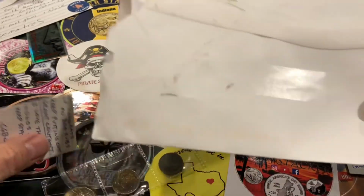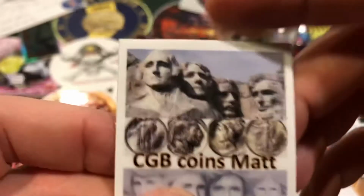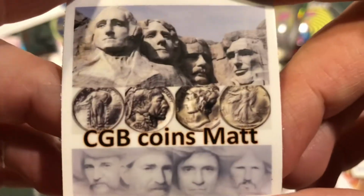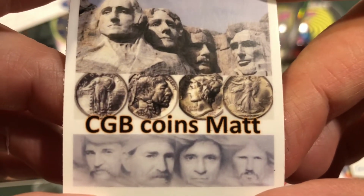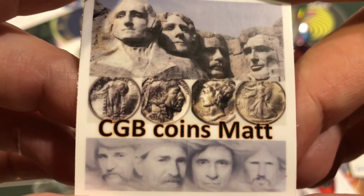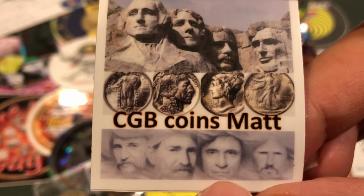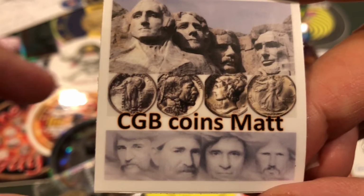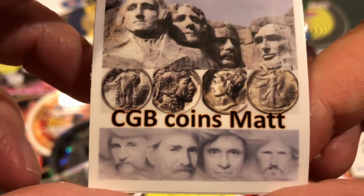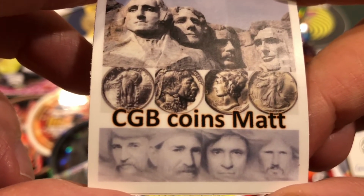Oh, wow. Check this out. Okay, get rid of that. Let's look at this. CGB Coins Matt, and he's got Mount Rushmore there, and I recognize Johnny Cash there, and there's Willie. Is that Kristofferson on the right?